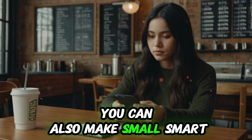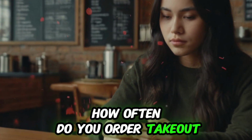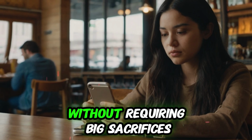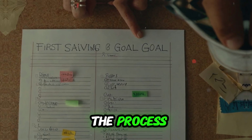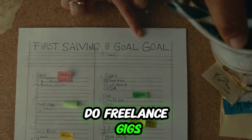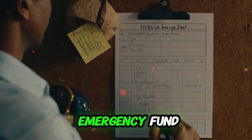You can also make small, smart budget cuts. Do you really need all those streaming subscriptions? How often do you order takeout instead of cooking at home? Small changes can free up a good amount of money for your emergency fund without requiring big sacrifices. And if you want to speed up the process, consider finding extra sources of income. You could sell things you no longer use, do freelance gigs, or even turn a hobby into a small business. Any extra cash that comes in can go straight into your emergency fund.